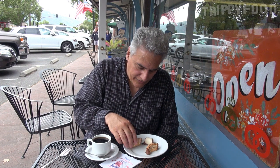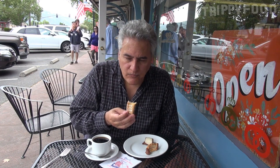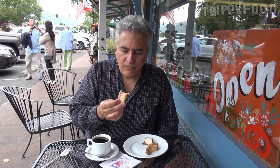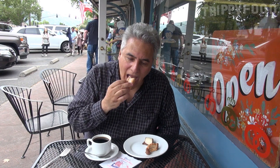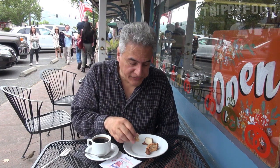So let's try this one first. That looks pretty solid. Now, I thought this was going to be like a biscotti, and it's actually chewy inside. It's like the texture of a macaroon. And, oh, wow, really, really strong almond taste. That's really nice.